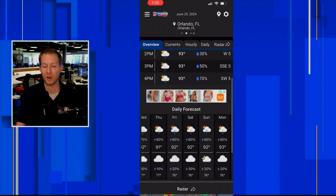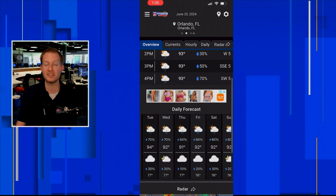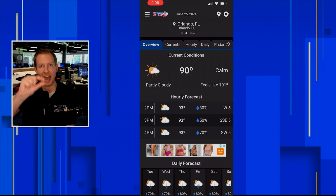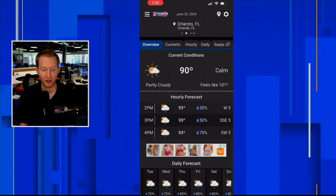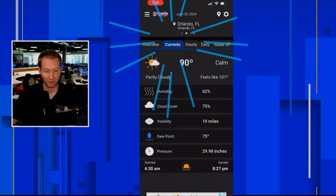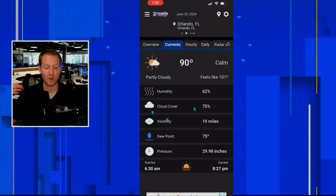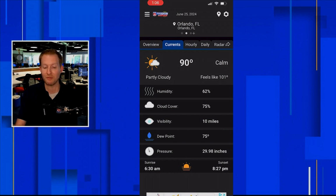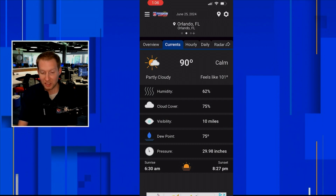Just swipe left or right to get the rest of the days. If you want the extended currents forecast, you see the tabs start to pop up now. So just click on currents. There are the currents of everything. You have the wind speed, you have the sunrise, you have the pressure, you have the cloud cover, everything that you ever want. The dew point, the pressure in inches of mercury.